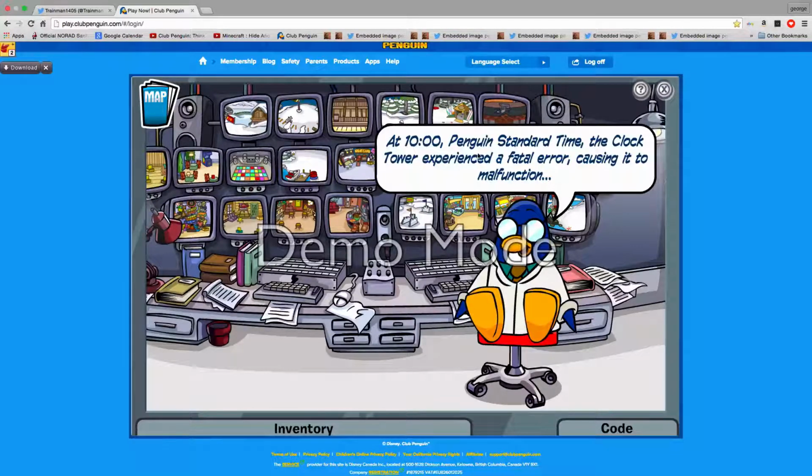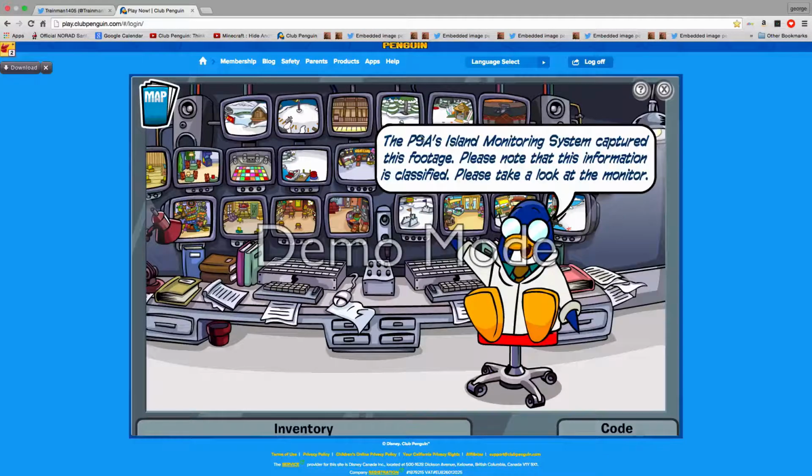At 10 Penguin Standard Time, the clock tower expanded a critical area, causing it to malfunction. As all the other clocks on the island are directly linked to the tower, they may have gone haywire as a result. The PSA island monitor system captured this footage. Please note that this info is classified. Please take a look at the monitor.